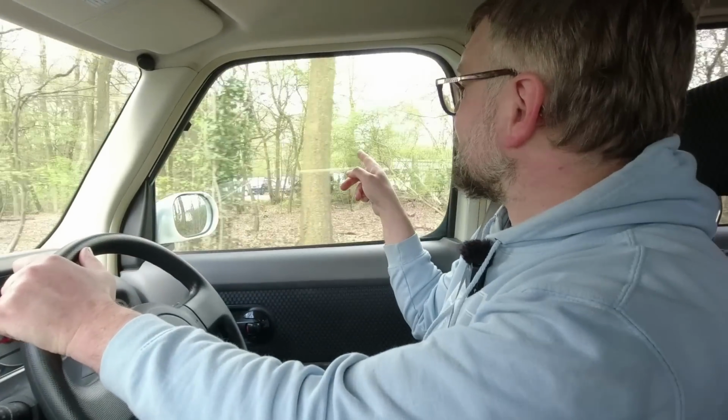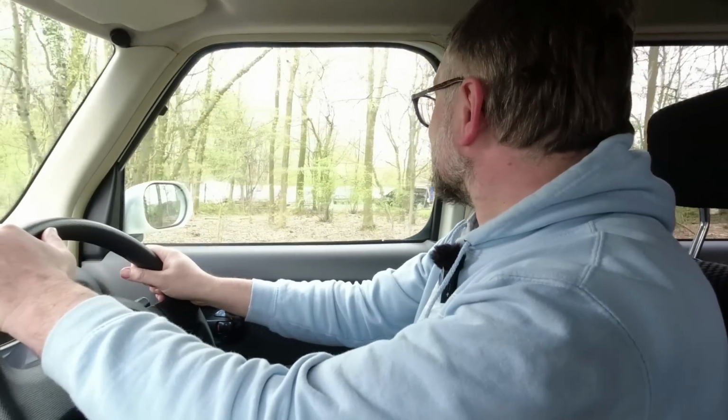In fact, there are 2 third generation Cubes just sat in a car park over there. Yeah, 3 of them. But these are odd cars to scale, I think, because you look at them and you think they're quite small, but they're actually quite large. We've got indicators right because we are JDM yo.